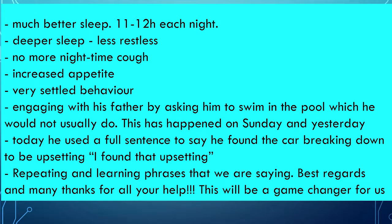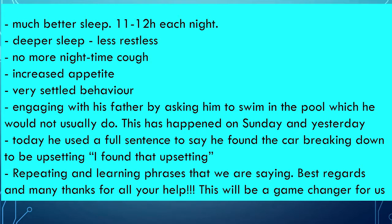After a car breakdown, and there was no complete meltdown. But when he got home, this is a little boy who cannot verbalise his thoughts, cannot put more than one word into what he wants. Pool, food, that's it. I mean, you can imagine mum's meltdown at that particular point in time. Son, 7.5, that's the first time he verbalised his thoughts. Repeating and learning phrases, da-da-da-da-da, this will be a game changer for us.